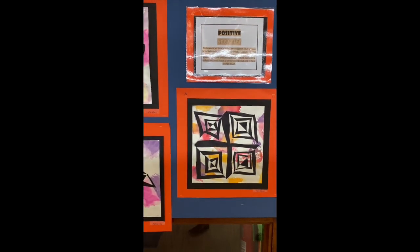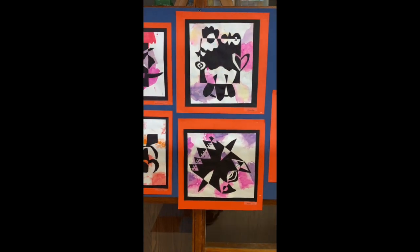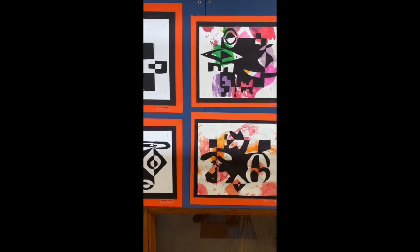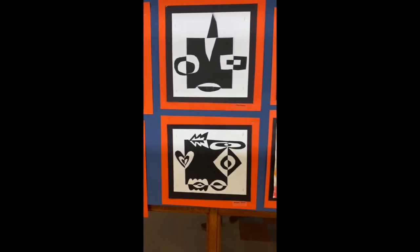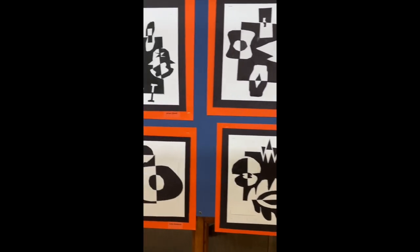In this project, we looked at Japanese notan, the most famous being the yin and yang symbol, and they created these beautiful collages with positive and negative space and shapes.